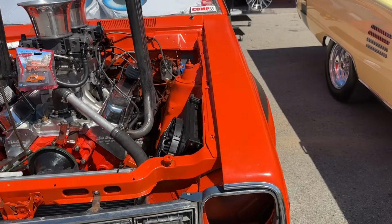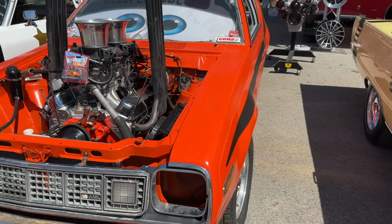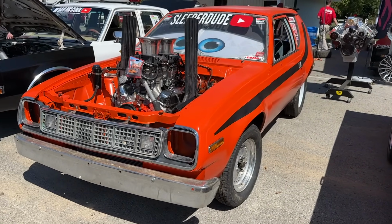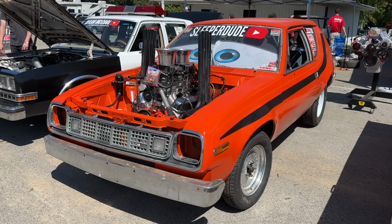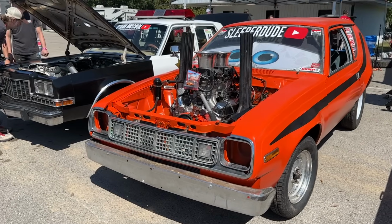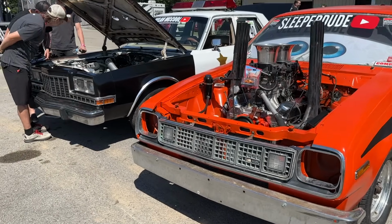And he built this Gremlin Burnout car. Now, this thing is purpose-built just to roast the tires off of it. It's got a Mopar engine, tunnel ram, two fours, alcohol for fuel, and it's got those tractor pull headers, which are perfectly obnoxious for a car like this.